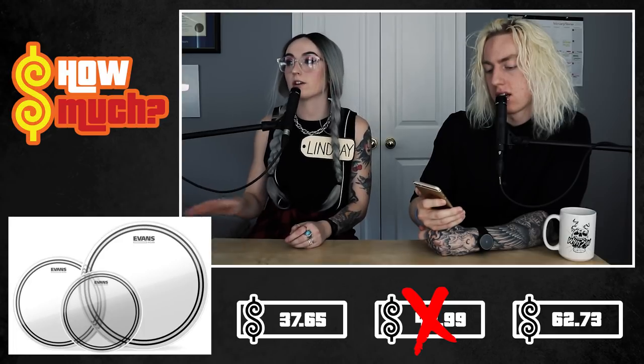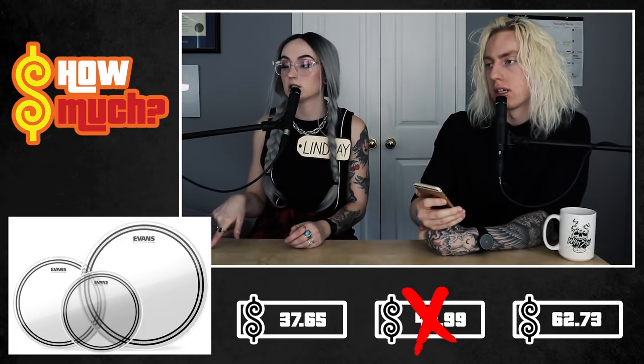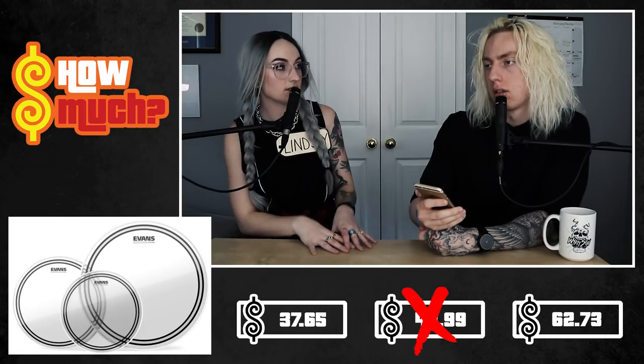Can you choose the sizes, or do they only come in this pack? This pack comes in 10, 12, and 14. But do they have other packs at the same price with different sizes? I don't know. I'm sure they do.